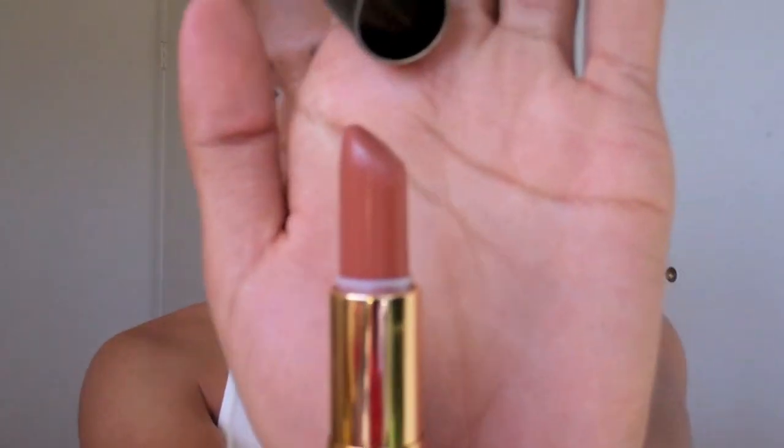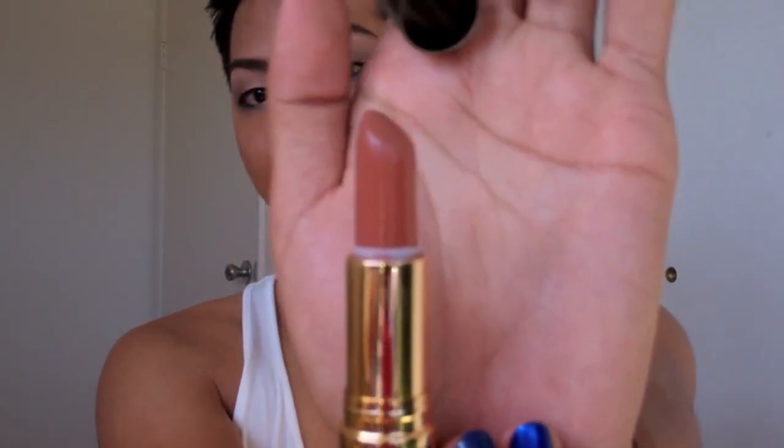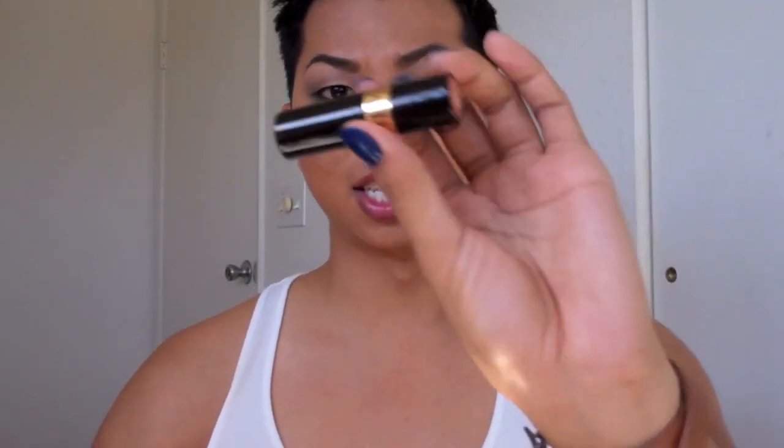Another one I have is by Revlon, and it is the Super Lustrous Lipstick in Flesh Tone. And I really love this in creating a nice nude lip. This has definitely become one of my favorite lipsticks that I own. This is really, really pretty on my skin tone.